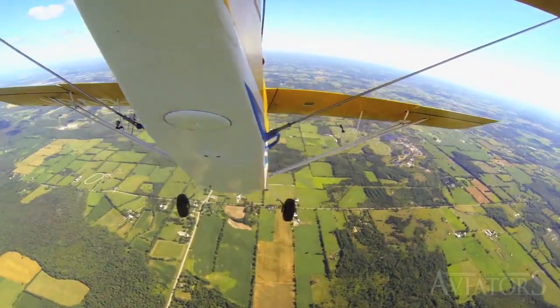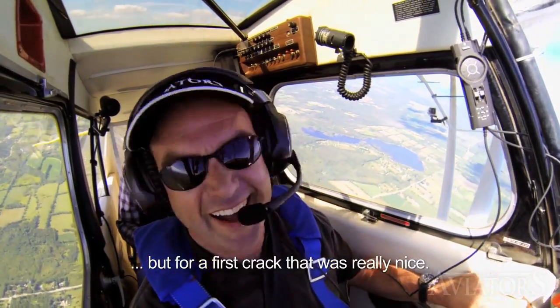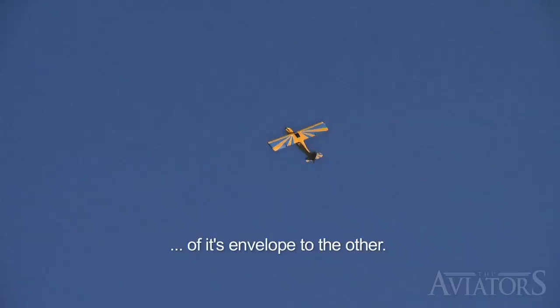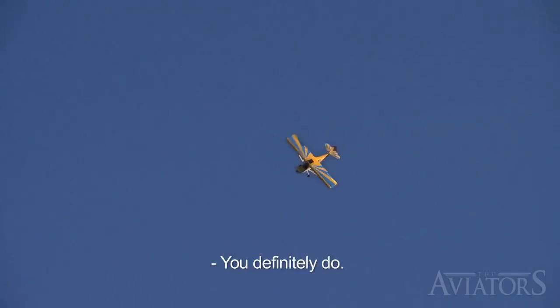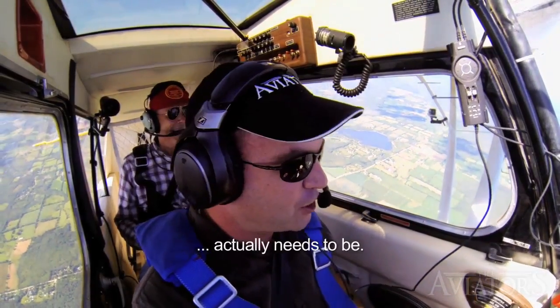Yeah, we were fairly positive down and stuff, but for a first crack, that was really nice. How'd that feel? That was neat. You really take the airplane from one end of its envelope to the other. It's really interesting. I wish I could get a better handle on where this rudder actually needs to be.